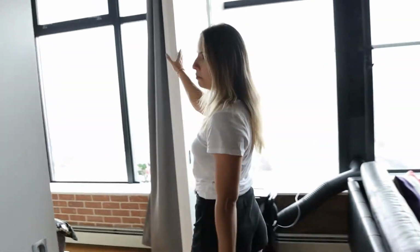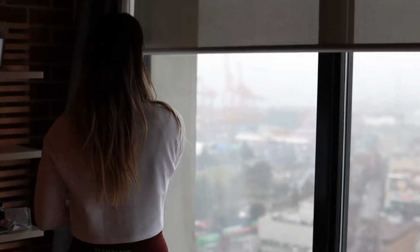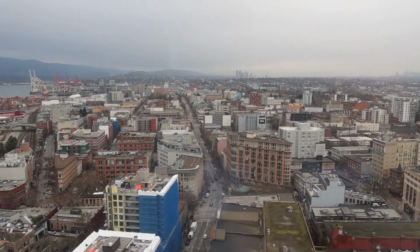All right, and then moving along to the bedroom. So here's the bedroom. Lots of natural light in the bedroom, but once you put the blinds down, it really becomes pitch black, so it's perfect. And of course, the view.